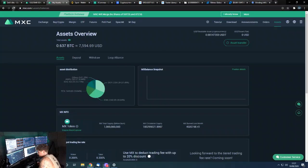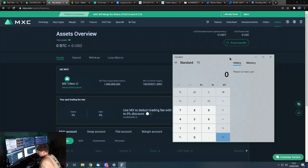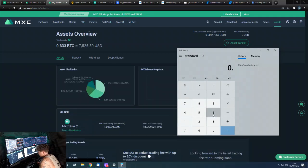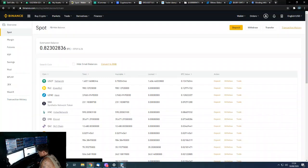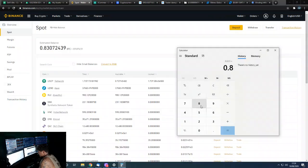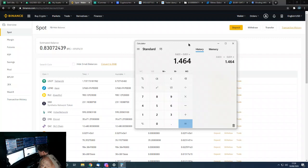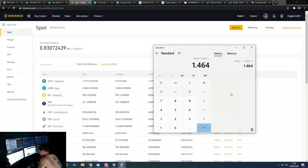So let's just refresh this, and first things first, we'll do a bit of calculations. So we have got 633, and we will add that to plus 0.8. Here we go, 831 we'll call it. So 46%, so that's not bad. 1.464 Bitcoin. I think we were just over 1.4 yesterday, literally 1.401 or something. So yeah, 1.464. We're close, guys, to halfway there. We're close to half a Bitcoin in 26 days. So yeah, pretty pleased with that.